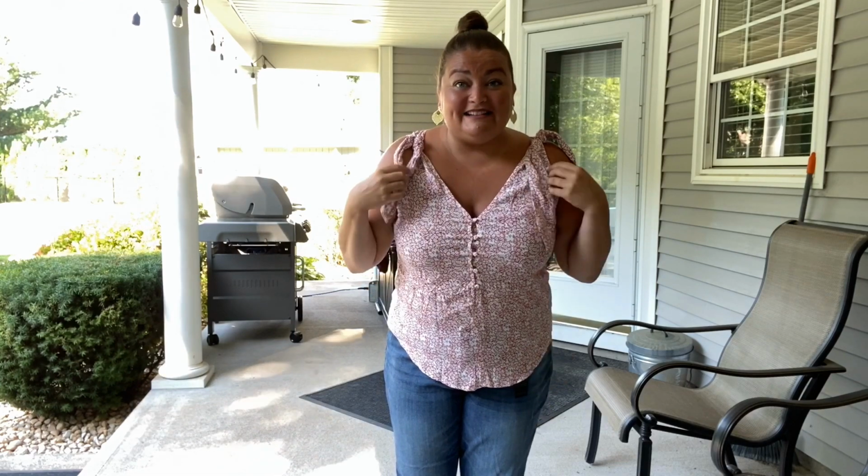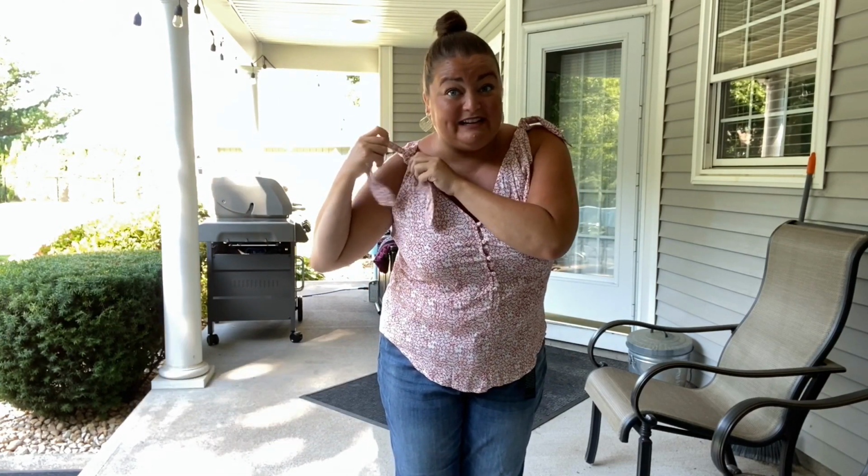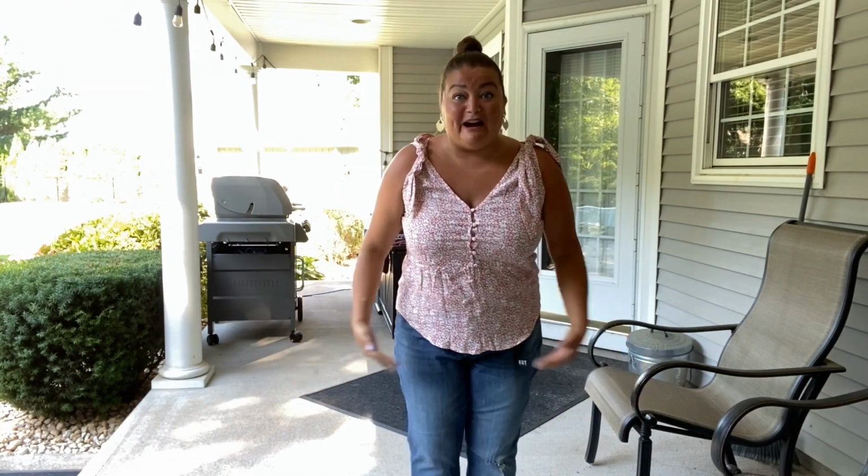It's just adorable. It does have buttons here and it ties at the shoulder. So you can untie them and adjust them to how you'd like, if you'd like it to be a bit looser or a bit tighter. I do really like that. I've got to play around with them just to see. I don't know where I'd want them hanging. They're very cute. I think the length is good. This top would look really cute with white pants, with white jeans, white shorts even. I think it's adorable. What do you think?